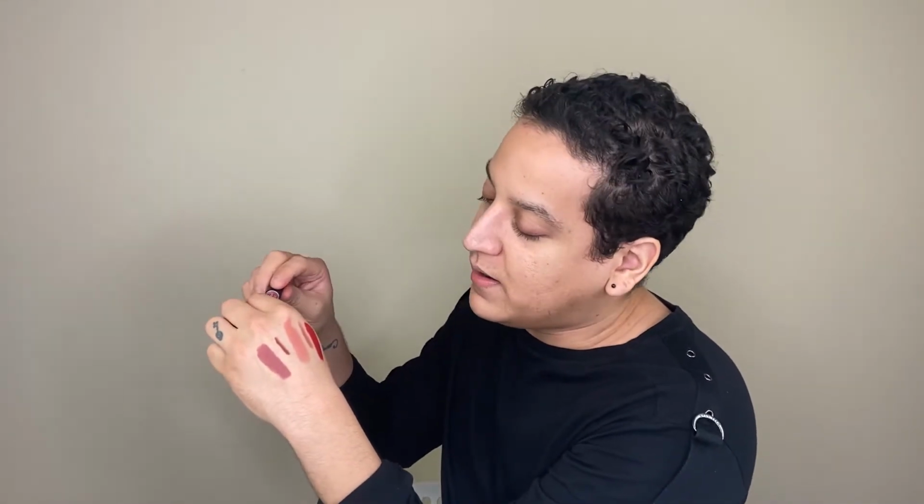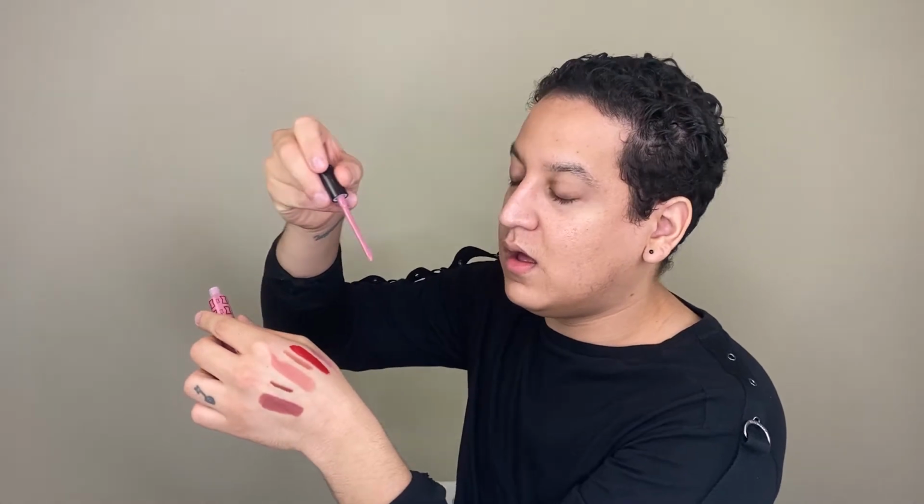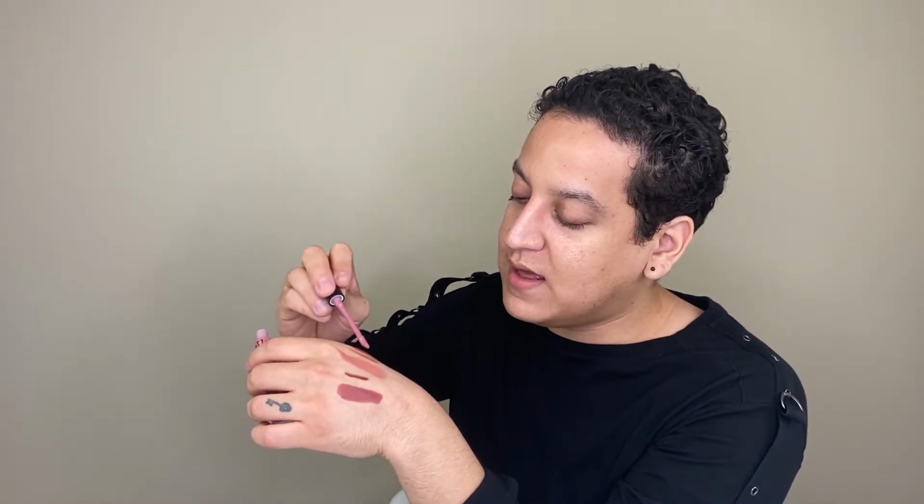Okay, so this is Miss Cool Pink New York. She's not as saturated as the red. Oh, wow. Okay, there she goes. Okay, I lied. I lied dead to your face. Look at that color. Okay, now that is a very cool, dusty pink.